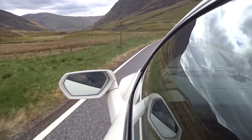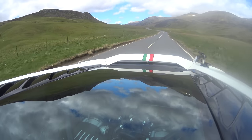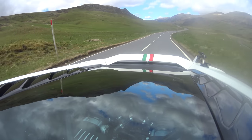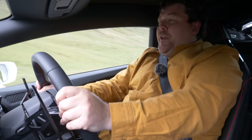It's got such reserves of power. Gearbox is so much fun. Strada really is the best mode for this thing. And I wish you just had an exhaust button and a suspension button. That would make life so much better. It's all the personalization you need. Oh, crikey.